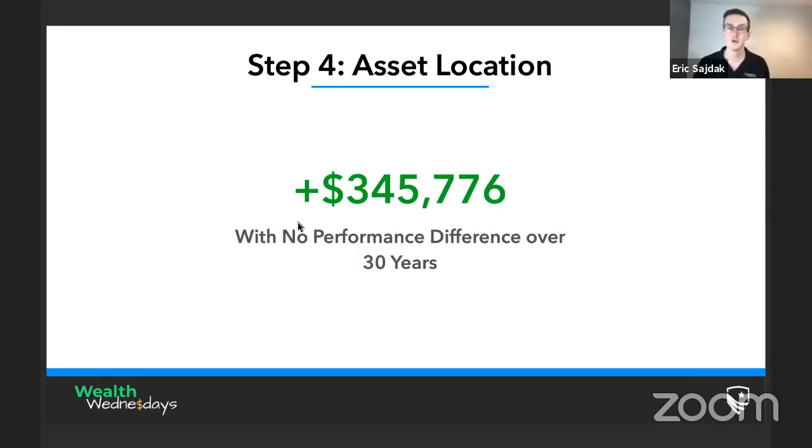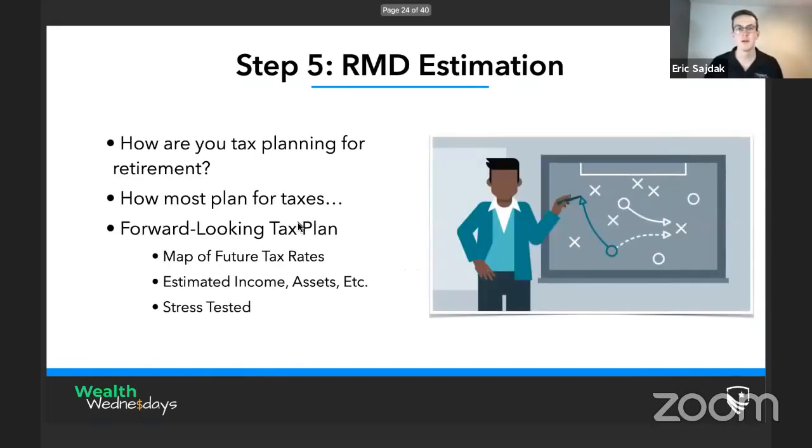So question to you, think about your assets. Are you currently investing your assets in a way where you are maximizing the after-tax benefit of those assets? Okay, so that's step number 4. Step number 5 is, once again, something that we've talked quite a bit about, RMD estimation. So how are you planning for taxes in retirement right now?